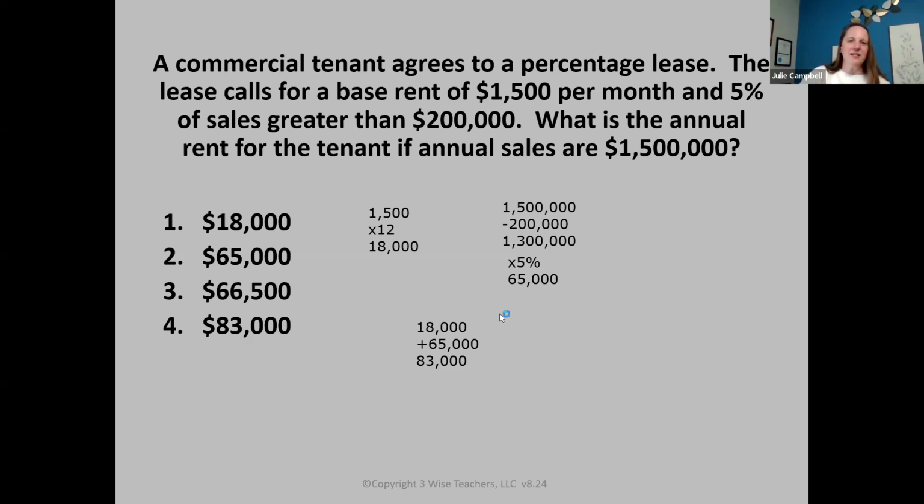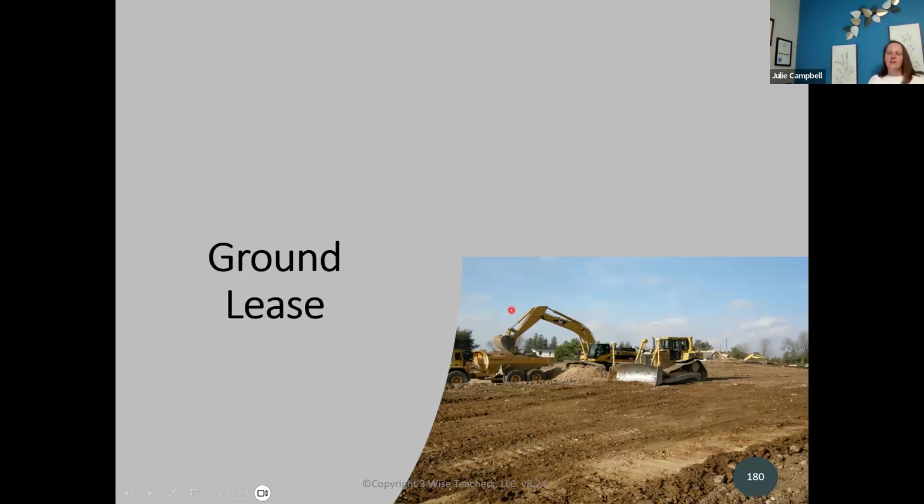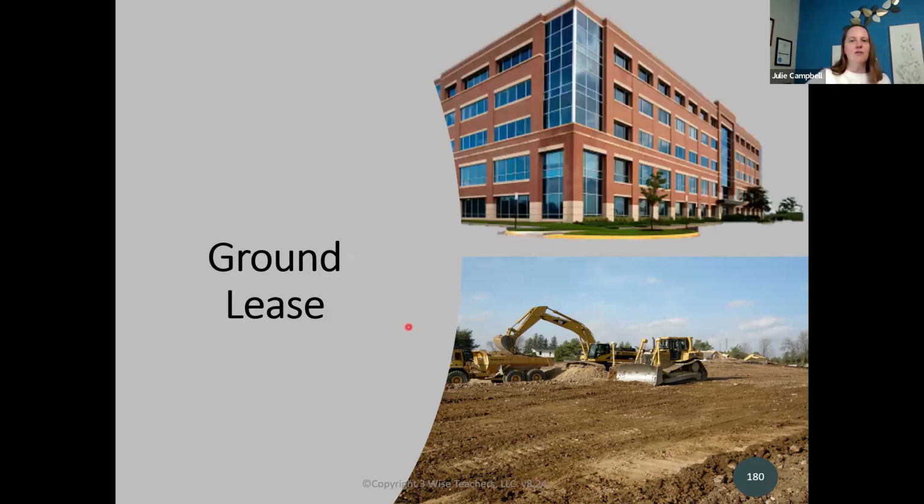Another type of lease we might see is a ground lease. These are long-term leases, y'all. Think like 99 years. With the ground lease, the tenant rents the land. The tenant only pays rent on the dirt, and then the tenant builds the building. This is why these are long-term leases. You going to build a building for a 3-year lease? Probably not. So you rent the land, you pay rent on that land every year, and then the tenant is responsible for construction and maintenance of the building.